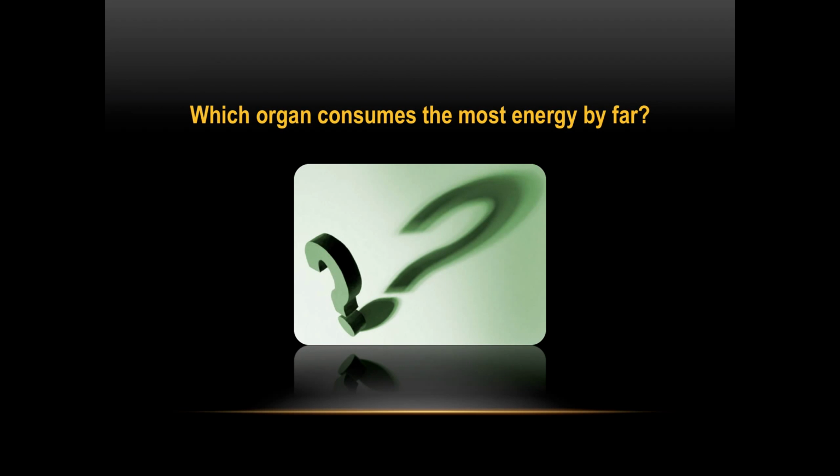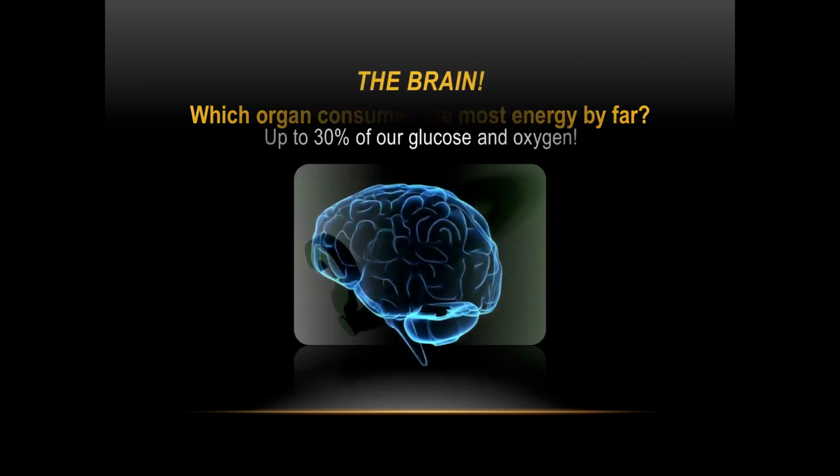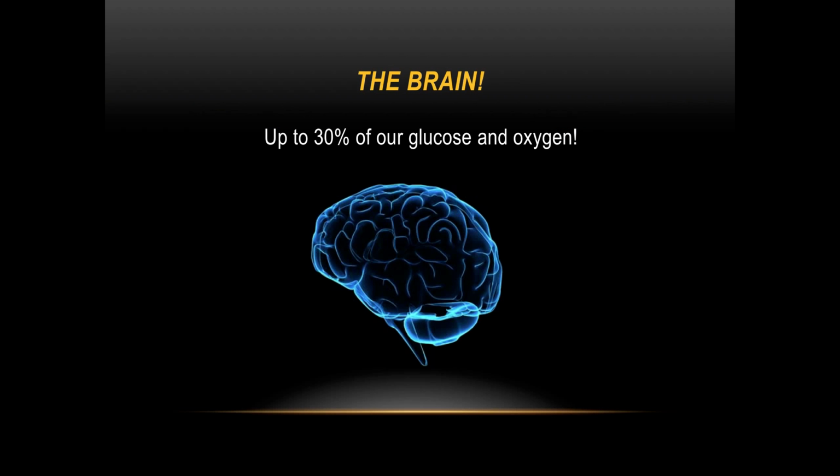So do you know which organ consumes the most energy by far? It's the brain. Up to 30% of our glucose and oxygen is consumed by the brain. So if you have blood sugar issues or anemia issues, circulation issues, the brain is going to have some degenerative changes through time.